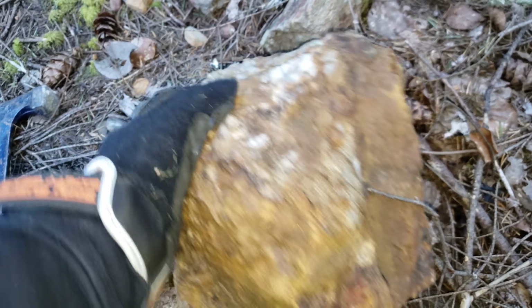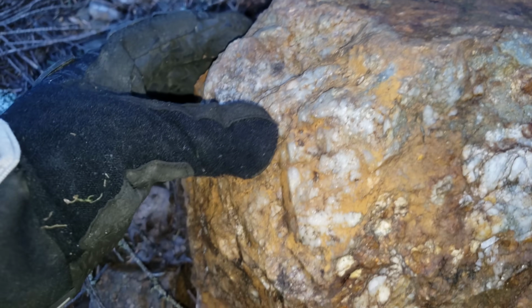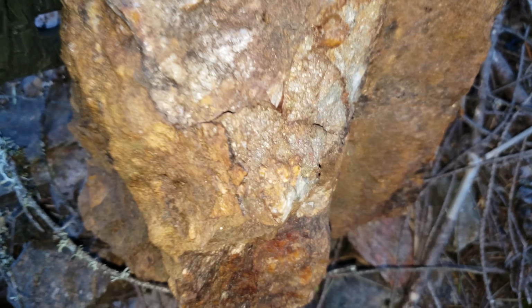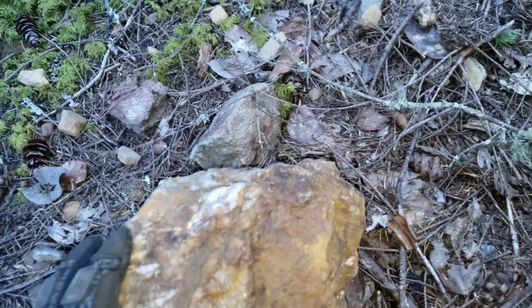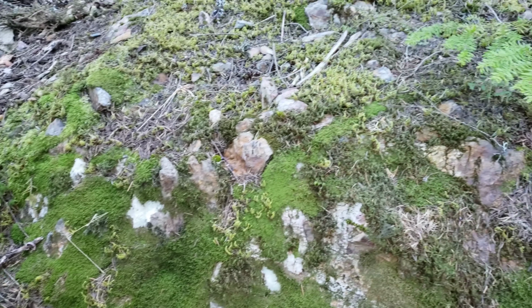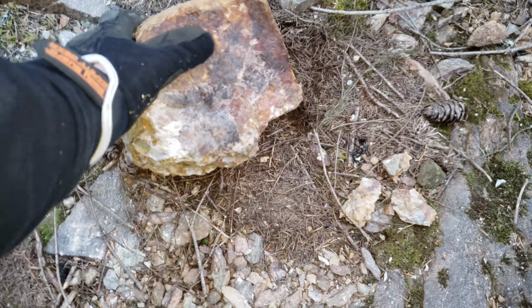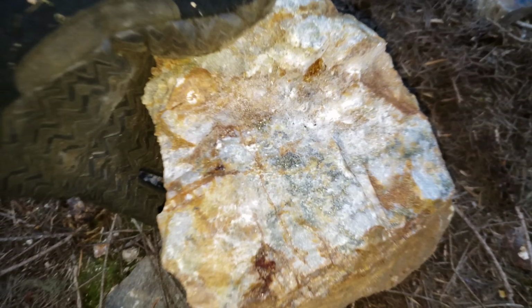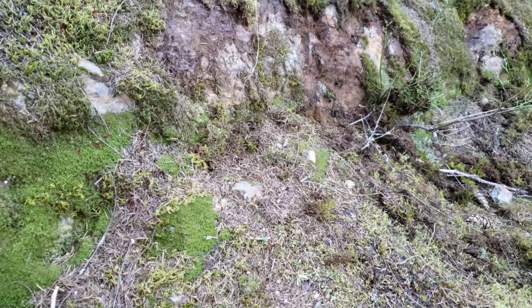Here's a piece of quartz that's made its way down the hill, and I can see obvious iron pyrite. So we're going to walk this and look at the bedrock a bit and maybe take a few samples. So lots of float rocks here, lots of quartz with pyrite and chalcopyrite. Exposing some of the rock here, you can see stringers of both in quartz, and then your host rock.